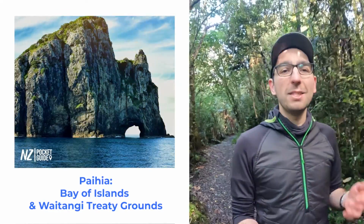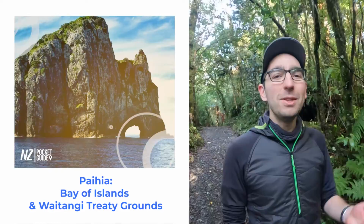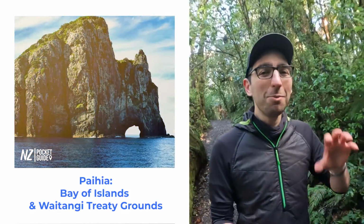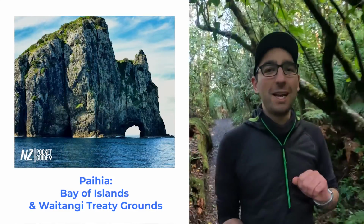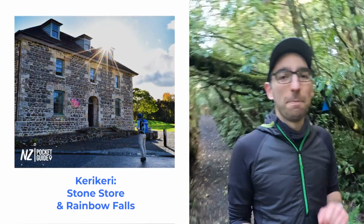My personal highlight in Paihia is definitely to take a cruise around the Bay of Islands, including a passage through the Hole in the Rock, which is a massive island with a hole in it, and the boat is going to sail right through. Alright, next up on our list we have Kerikeri.